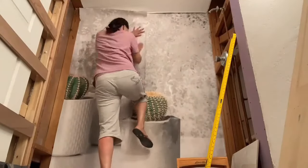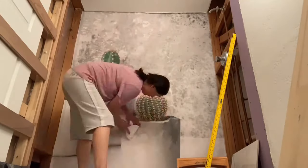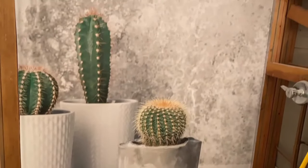This bathroom is small and the shower is quite narrow, so I wanted this wall to look deep, dimensional, and reflective. This wall was the easiest part of the project, yet it turned out to be the statement piece. I will have a separate video about this wall, so make sure to look out for it.